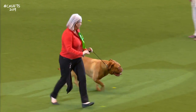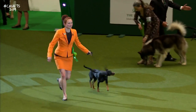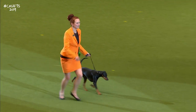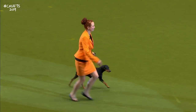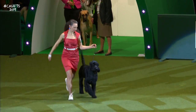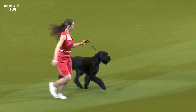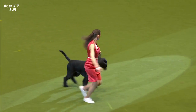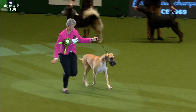And now our German Pinscher, a competitor from the Netherlands. Coming into the ring now, we have our Giant Schnauzer best of breed. And here is the Giant Schnauzer, another overseas exhibitor winning here. Such an impressive breed. And he is followed by the Great Dane. Speaking of which, the Great Dane.